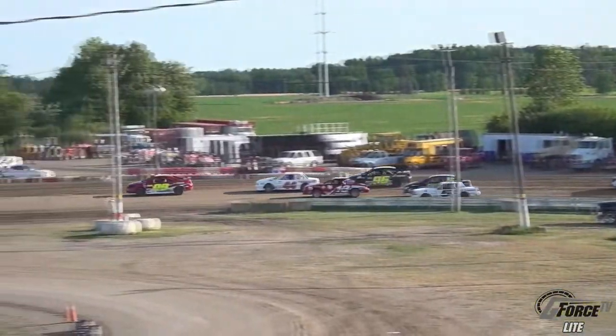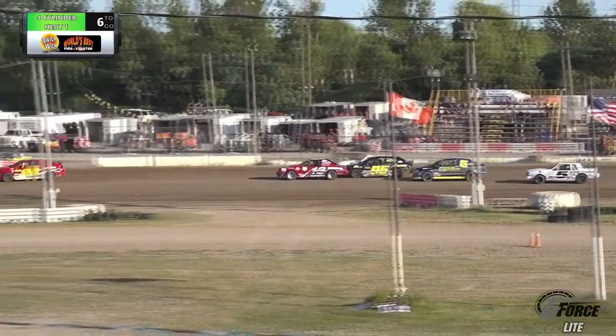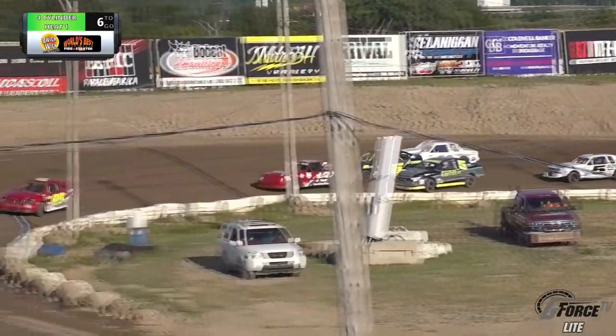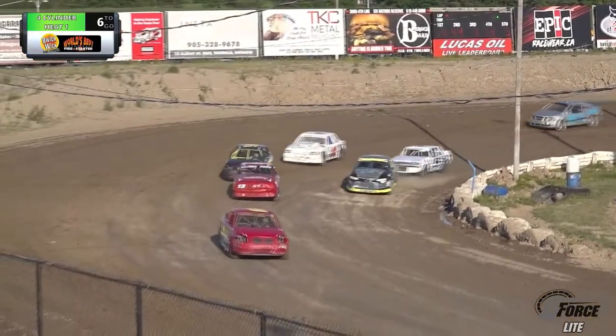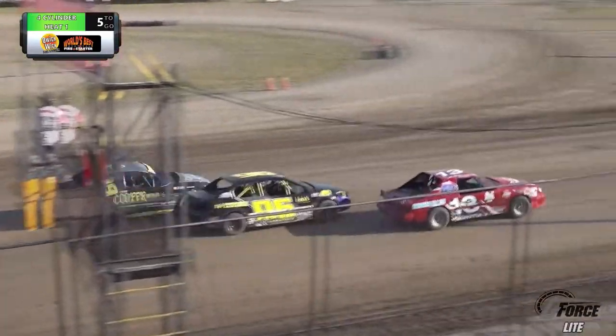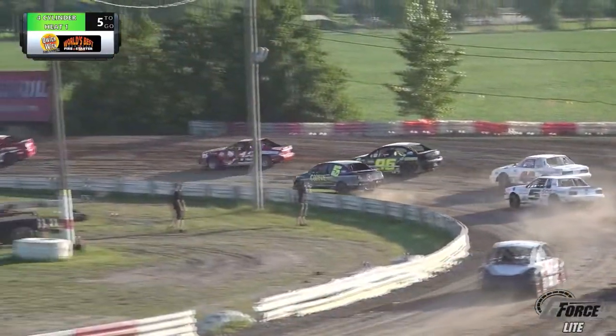Wild action already down the back straightaway. It's Clinton Barrick away with the lead from 4th. Pagnotta trying to hang on to 2nd as they're 3 wide behind him for 3rd. Into 3 and 4, Kenny Hare down low, LaFontaine up top. Tyler LaFontaine will take over 3rd and looking for more, trying to get to the inside of Pagnotta.